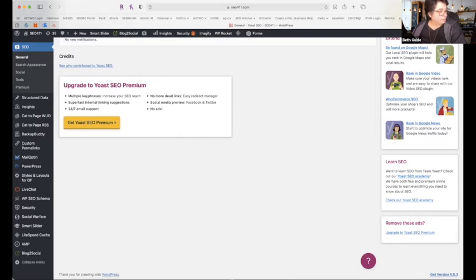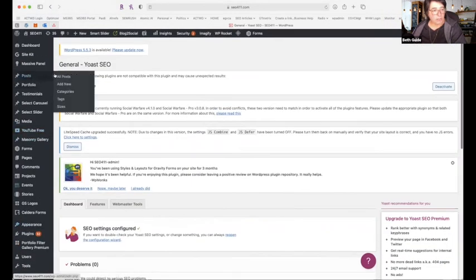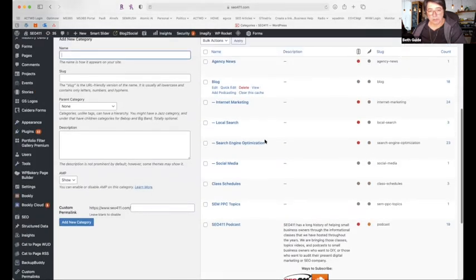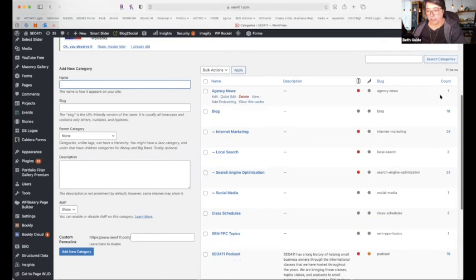The next thing we're going to talk about is structure and categories. And if you look at the categories on this website, I have very few. That's it. That's all the categories I have. You're looking at them right here. And you can see that I don't really use very many of them. This is for press releases, which I think I've only got one here recently.